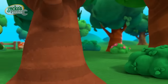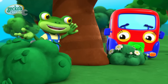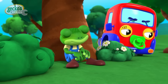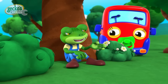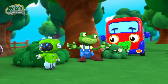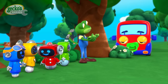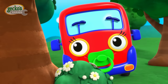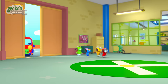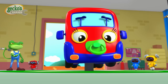Huh? Are you hiding, baby truck? Is it because you're nervous? Guess what? Me too. It's your first time at the garage. We wanted to make your visit extra special. I'm sorry if we frightened you, but I promise we'll take extra special care of you. Is that okay? Garage doors open at speed. It's time to help a vehicle in need.